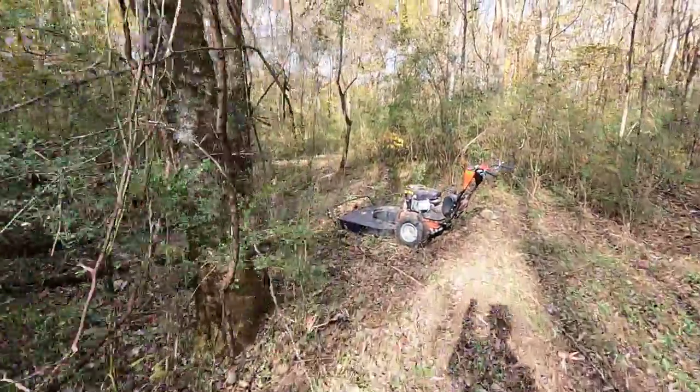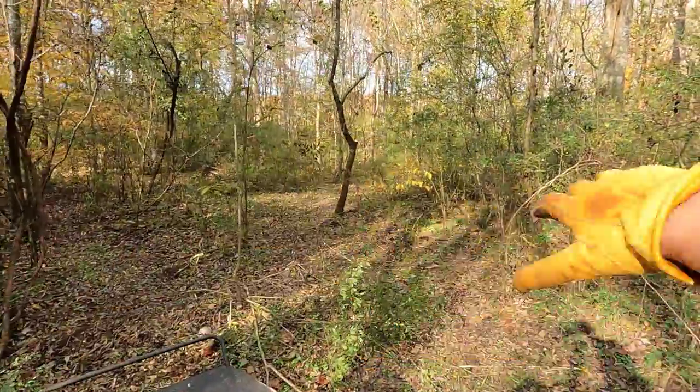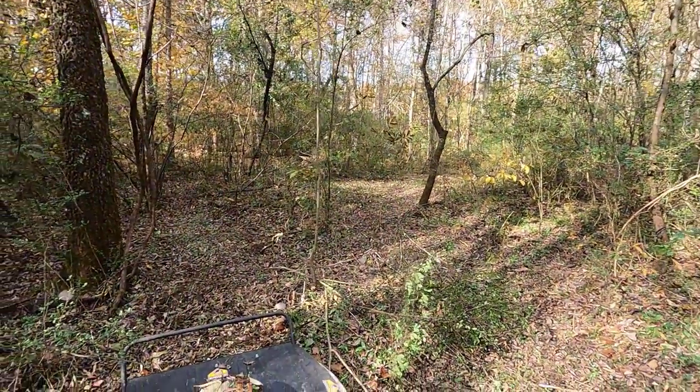All right, so the creek's right up here. We're gonna get a little footage of me clearing this little area here, opening it up so that we can have a little bit better access here.